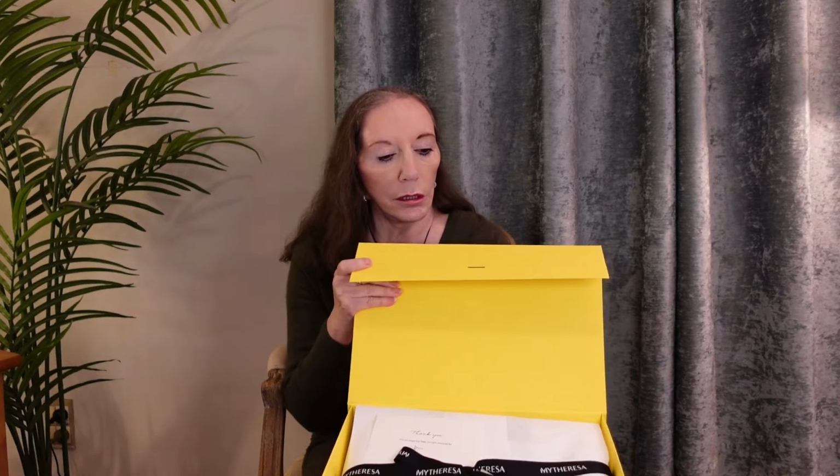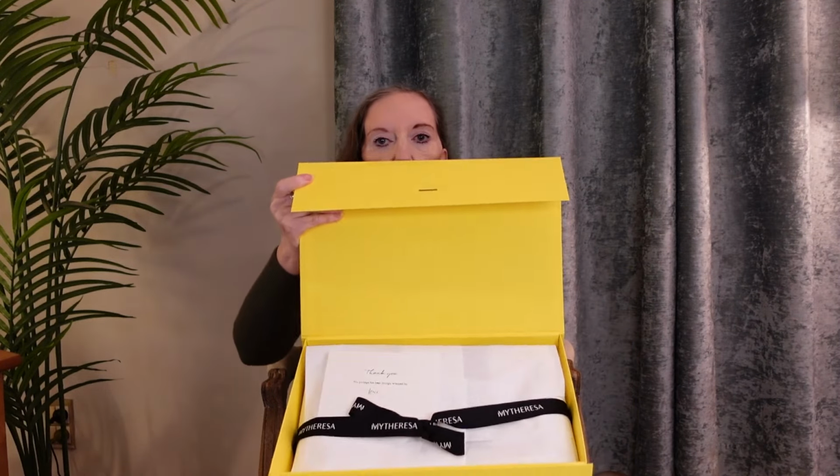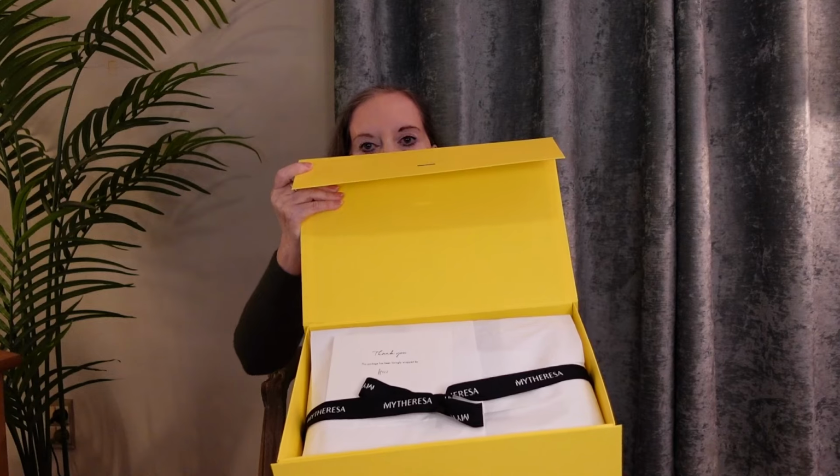Right, so beautifully packaged. I love the care and attention that they take at MyTheresa to pack their bags so well. And you always get a little thank you note saying who your bag was packed by, which I think is a nice touch. I think good presentation says a lot about a business. Okay, so excuse the rustling of the tissue paper. Oh, very interesting.